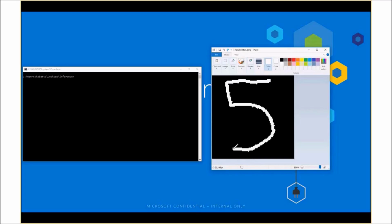Let's see if this works. I'm going to save that. And then I'm going to go command line here. I've written a little command line executable that actually evaluates this image and figures out what's on it by using the model that we just trained. So I'm gonna do that.